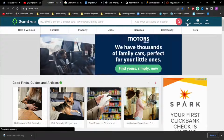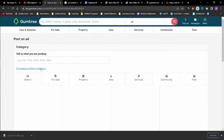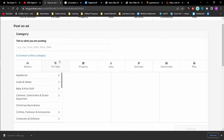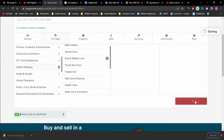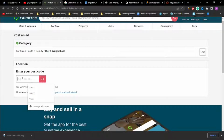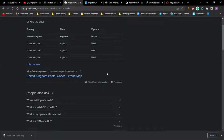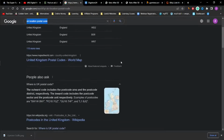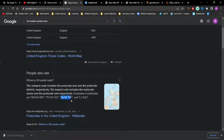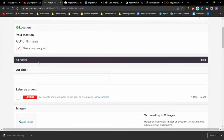Let's create an ad. Click post ad. Here you can find the option for what you are going to promote. We are going to promote a product, so for sale, what we are going to promote is health and beauty, diet and weight loss. Let's continue. Click the continue button. In order to post an ad on this site, you have to confirm your location. You are in the UK. Don't worry about that if you are not from the UK. Just go to Google, search for a UK location postal code, copy any of these and paste it here. Go. Yeah, it confirms our location.